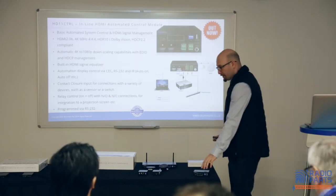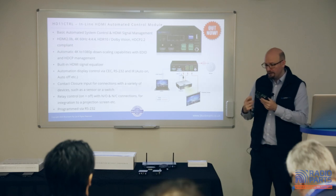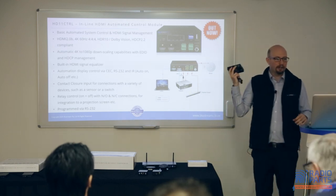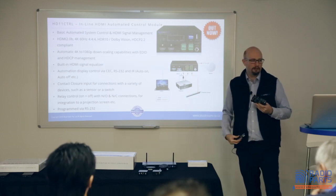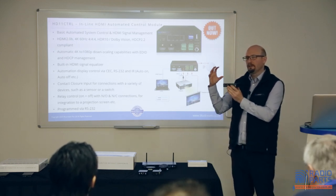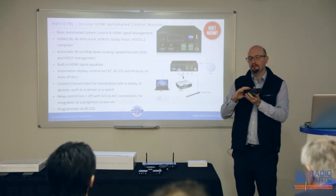The next product I want to show you, this is a cool new product, HD11 CTRL. This is what we call an inline HDMI control unit. HDMI in, HDMI out. So you put this in line with your display, and what this can do is control your display. It's got our smart scale functionality built in, so it can convert down to 1080p if need be. Built-in HDMI equalizer, so like our SM11, it reclocks the signal, I should say. This can also do the reclocking, but it has automation control built into it.